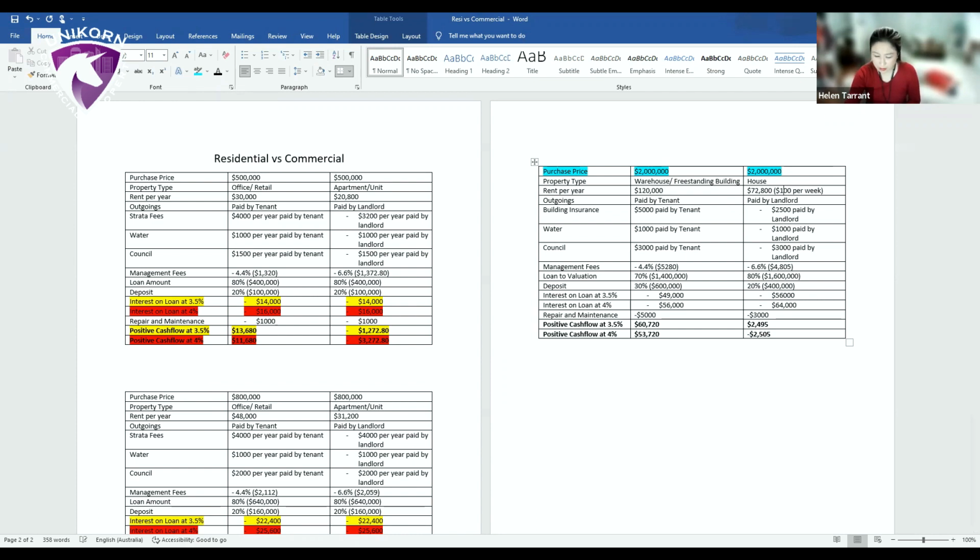Obviously, some of them are less. Some of them may be around 1,200 or 1,000. So it might be a little bit less, but I've just put it at 1,400. Nice renovated house, 1,400. Outgoings paid by the landlord if you are buying residential. Outgoings paid by the tenant if you are owning commercial. So obviously in this circumstance, both sides pay the management fees to be comparing apples with apples.